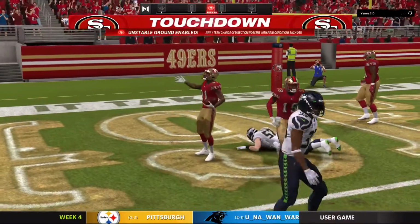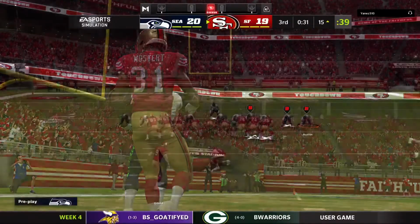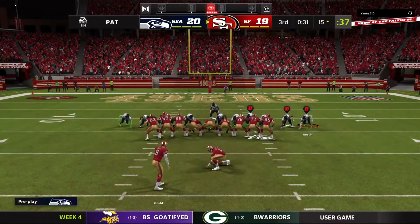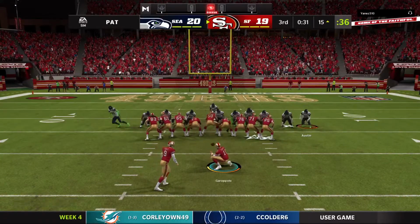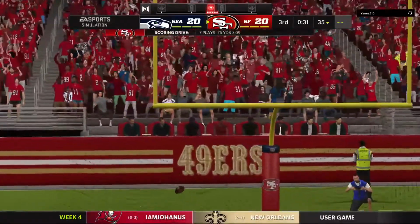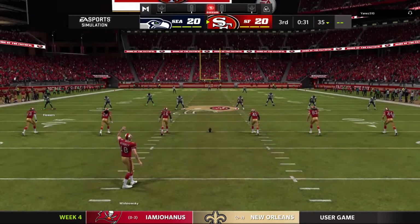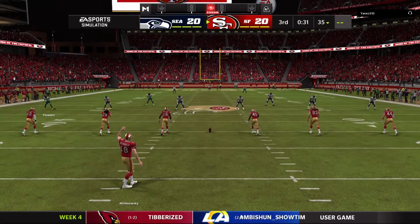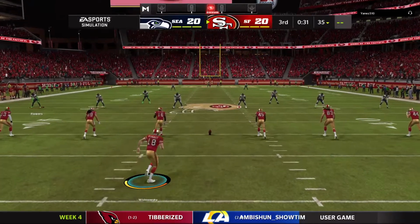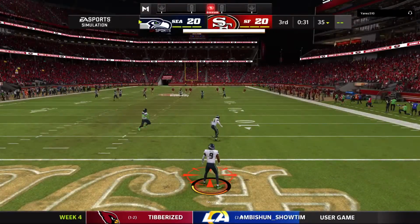Touchdown, San Francisco. Raheem Mostert. His 2nd touchdown on the season. And the 49ers have a chance to tie the ball game here in the final minute of the 3rd. Gold with the extra point, and that will tie our game here in the 3rd. Nothing separating these two teams on the scoreboard as the kick's away here.